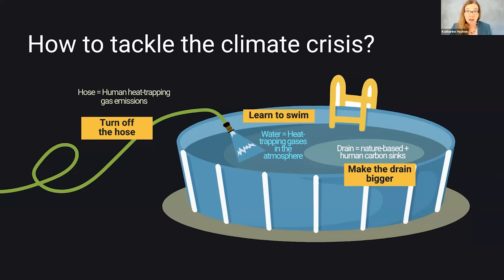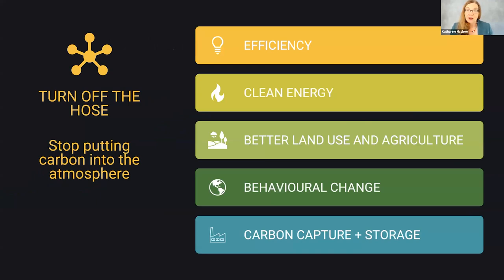Let's start with turning off the hose. What does turning off the hose look like? Often people immediately jump to clean energy. And clean energy is a way to turn off the hose. But there's something I would put ahead of clean energy, and that is efficiency.